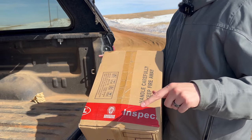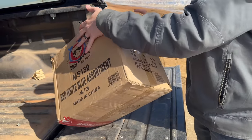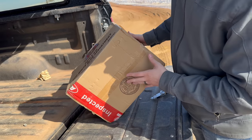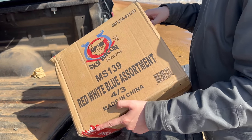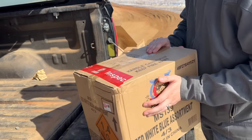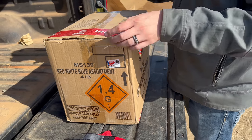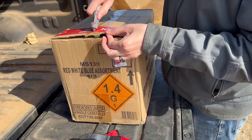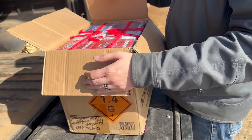All right, guys, take a look. This one here was inspected. I don't know if that means they opened up the case, but I think this A here that was torn off stands for AFSL. I think I've seen this tape before. So when it says inspected like that on the case, I'm wondering, do they open this and then repackage it? Do they do that when they do their weight tests and stuff like that?